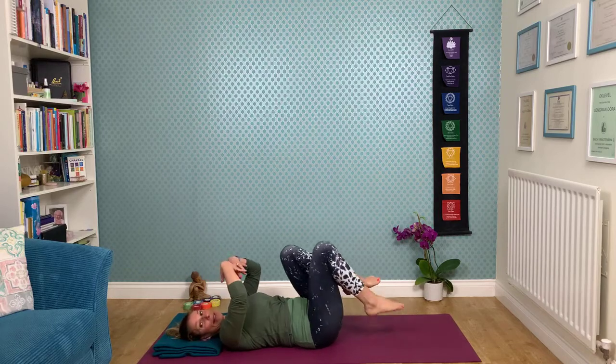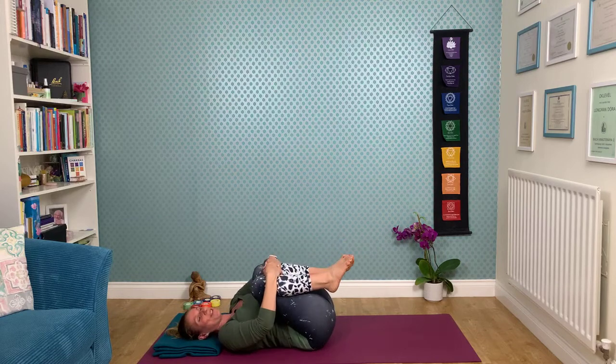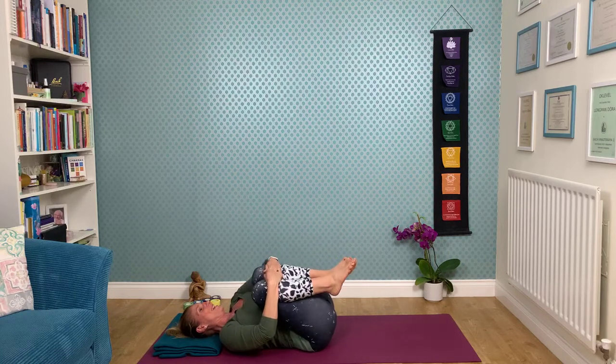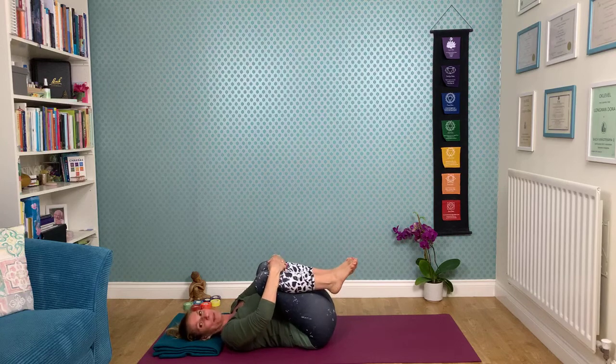Hug the legs in. Give yourself a cuddle. We can finally hug. Well, you should always hug yourself. I think it's a daily practice. And we're coming into one of my favorite postures, happy baby pose. It always makes me laugh when I'm in this pose. It looks a bit funny.